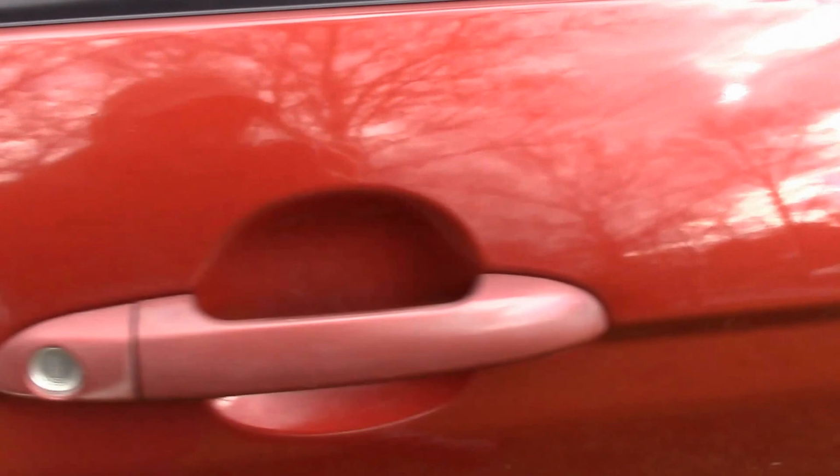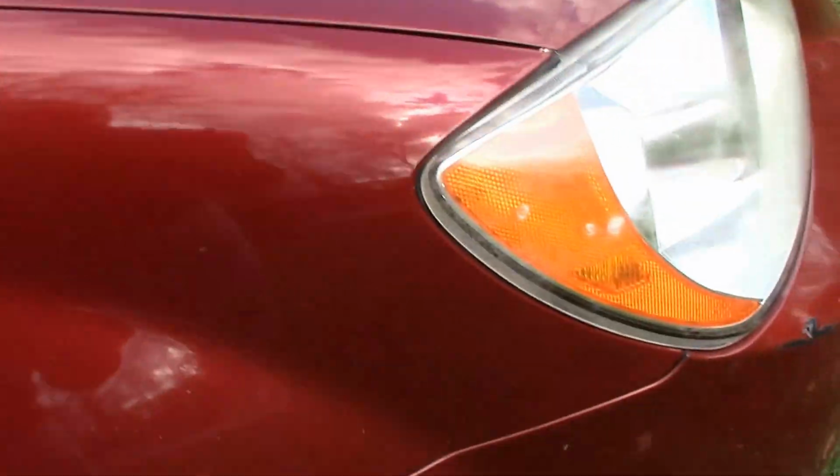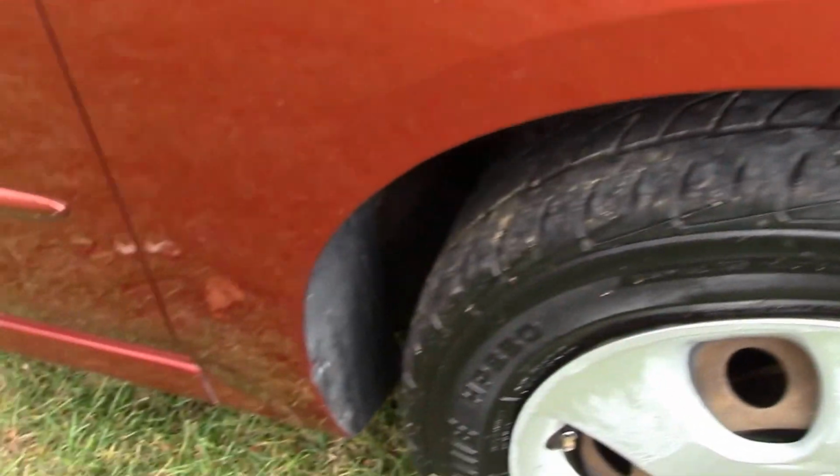All right, so here's our door panel. Got a little bit of scratching there, and down low. Other door panel. Got a little scratch there. Alright, it's hard to see. There's a little scratching there. But really overall there's the wheel well again. It's in pretty good shape. And I'll show you a picture of our hood here.